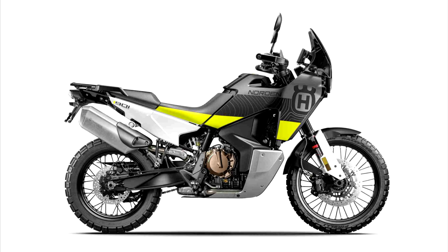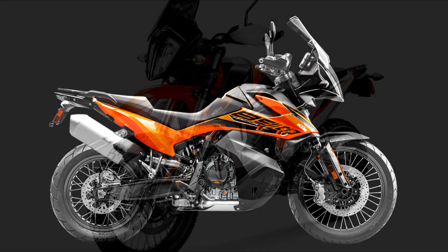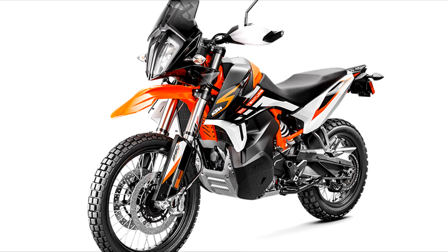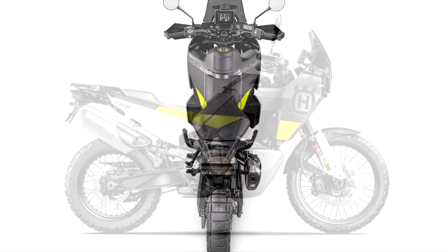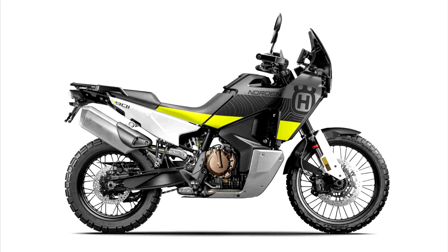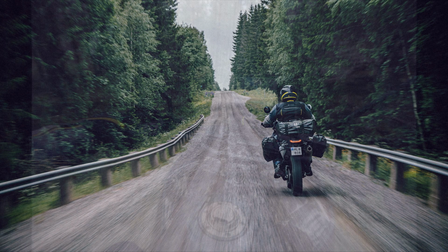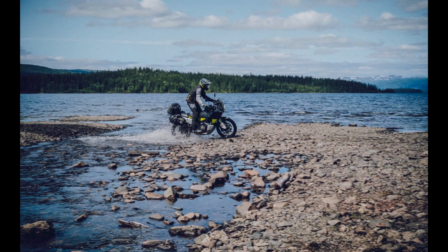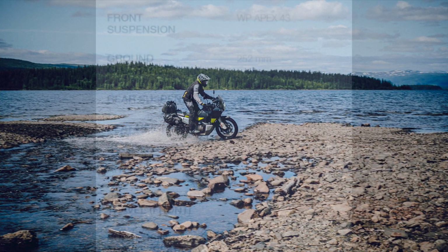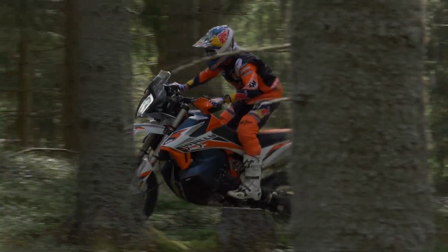With a seat height of 854 millimeters, it's taller than the standard Adventure's 830 millimeters, but lower than the 879 millimeters of the Adventure R. It does come with a 22 millimeter lowering kit, which is in-house designed and preserves the stability of the bike. Like its KTM brethren, the seat height is adjustable, as are the bars, with 30 millimeters of adjustment reach range. Again, its ground clearance falls somewhere between the two KTM 890 twins at 252 millimeters. It's less than the R's 264 millimeters, but more than the base Adventure's 230 millimeters.